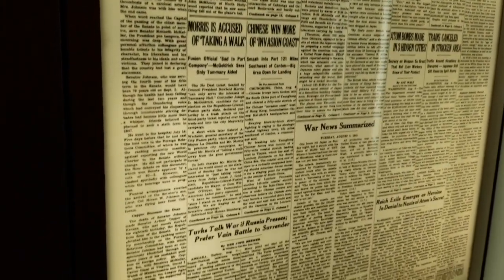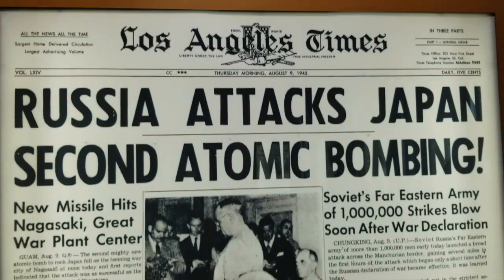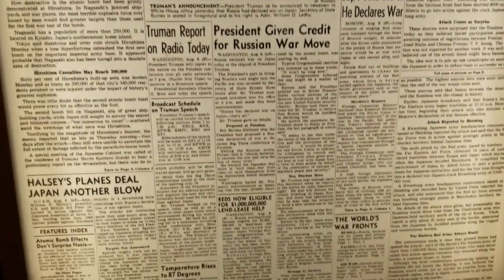I used to live in Hiroshima. I lived in Naka-ku. Actually, I was in Hiroshima at the 45th anniversary of the bombing in 1990.